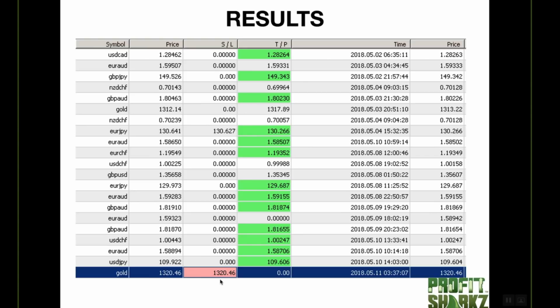Look at the last trade here with gold. This one ended on 13.20.46, which was break even. I was actually in profit on that trade, so I was kind of kicking myself that I didn't take profit. But you don't want to be at the charts too long, guys. And I certainly don't have the time to do that because I run other businesses. So this actually solved my problem perfectly.